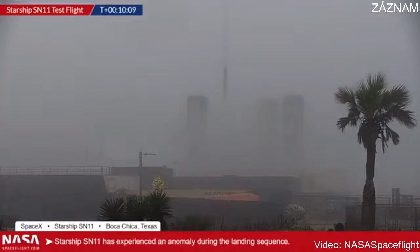So no real firm understanding on exactly what happened. Of course, we didn't have visual on the vehicle because of the fog when it happened, but it did look like one Raptor engine lit for the landing, but that something went wrong after that point. And of course, we heard and saw our camera there at the launch pad getting hit with some debris. I'm getting the footage right now. The camera was taking hits. Yeah, and there's shrapnel pieces flying in front of the camera.